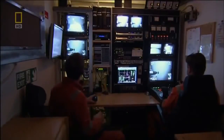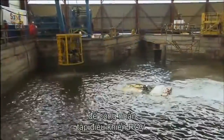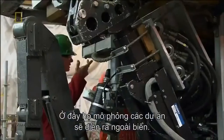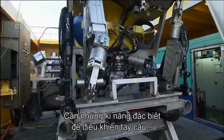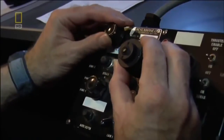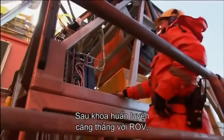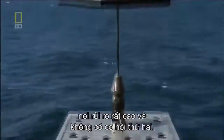See, look how quite large. This warehouse contains a simulation tank, built so that offshore personnel can train on ROVs. Here they simulate projects that will take place offshore. It takes special tactile skills to maneuver a crane arm from 1,000 meters away. Multiple cameras allow the operators to see the action. After the intense training with the ROVs, they're sent offshore, where the stakes are high and there are no second chances.